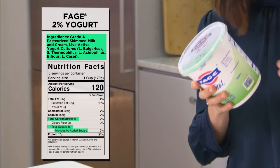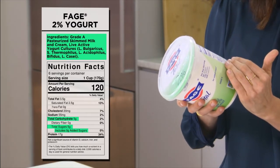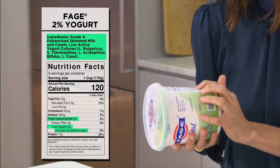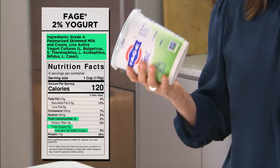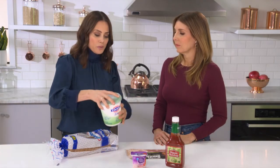Now, if you had picked this up and you hadn't read the ingredient list and had just gone to the nutrition facts panel, you may have thought, 5 grams of sugar, I can't have this on this program. But you can, and that's because those sugars are naturally found in the product. So this product would be approved.